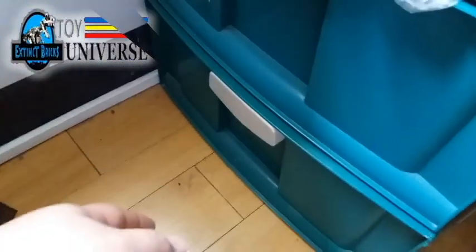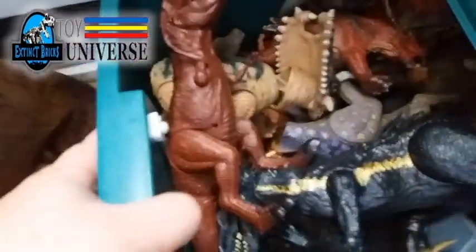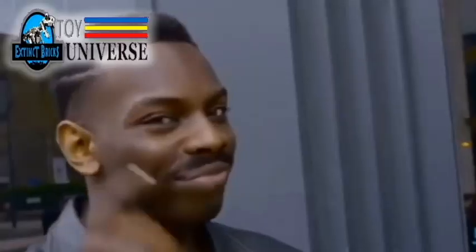So we'll be checking out some of my existing and some of the old toys that I have. I have several drawers here that I am storing some of my dinosaurs. So we'll be checking out one drawer.